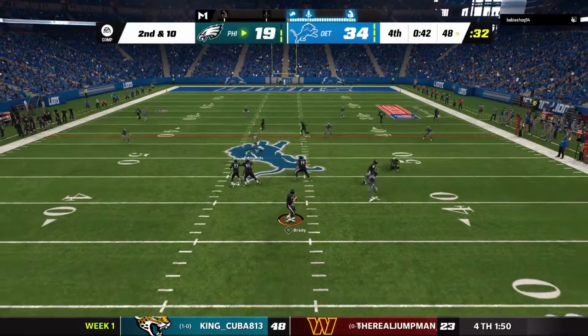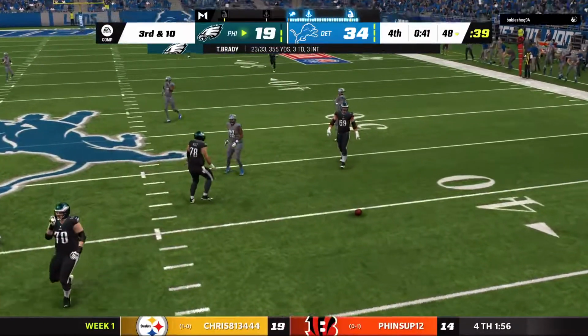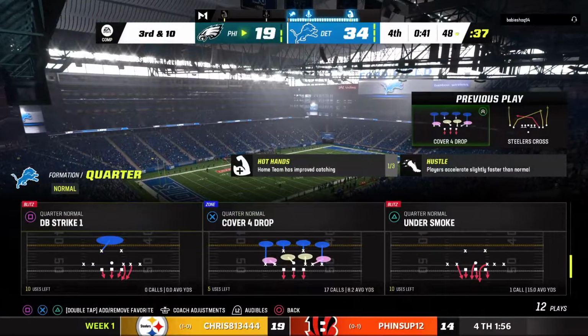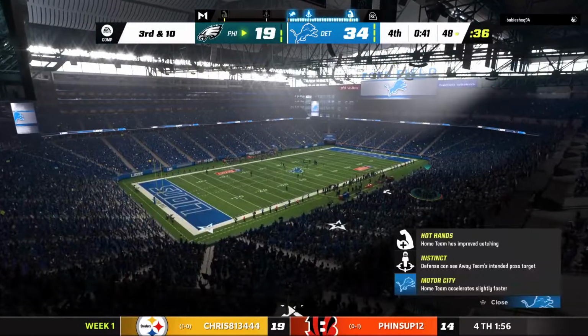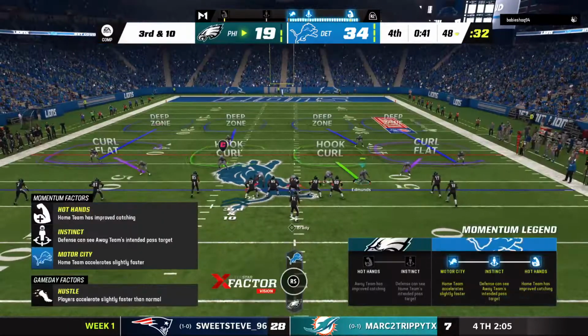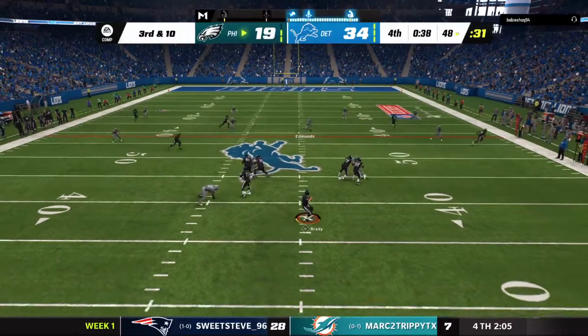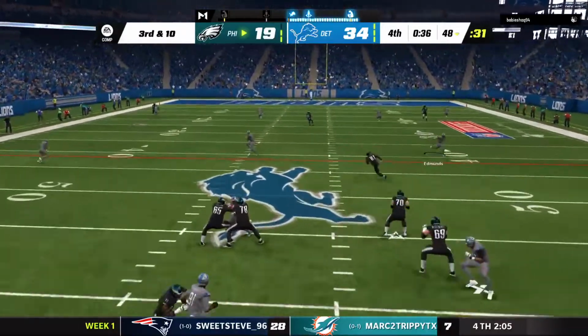He'll look to throw. And he takes a shot on the release as this will be incomplete. Back-to-back incompletions, but we know this is definitely 4-down territory. Time not on their side. I don't think they want to try and get the first down in 2 installments. I think they got to go and get it right here, right now.